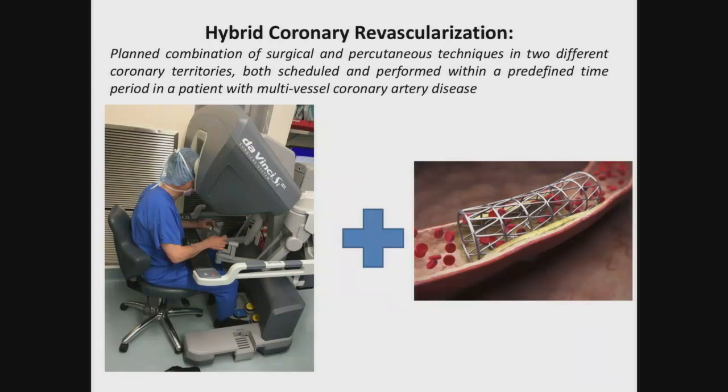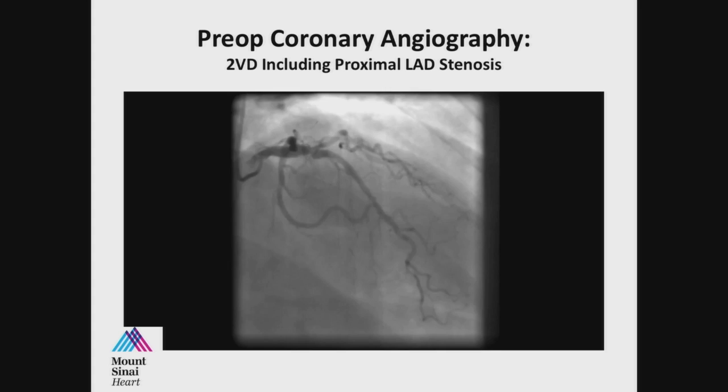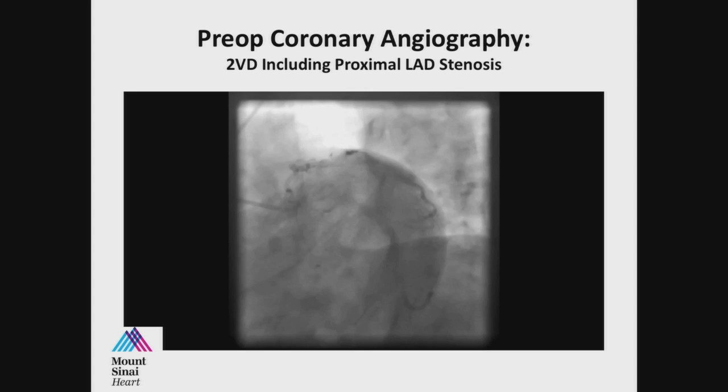How about robotic technique? Now, hybrid therapy is something that we've partnered on with Dr. Sharma, Dr. Kini, Dr. Sweeney, and others here at Sinai, and of course with Pedro Moreno and his team at St. Luke's as well. It's the intended combination of minimally invasive surgery with PCI to non-LAD lesions. I'm going to show you two quick cases. One is two-vessel disease involving the proximal LAD in a person who refused transfusion or sternotomy. This is the proximal LAD lesion, as you can see there, and there's also a type A lesion in the mid-right coronary.